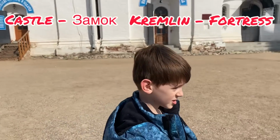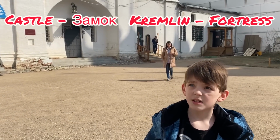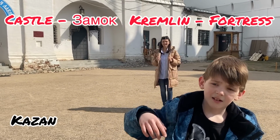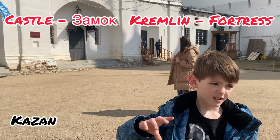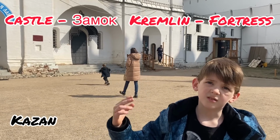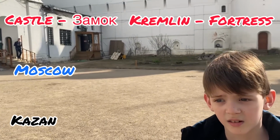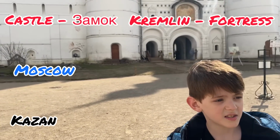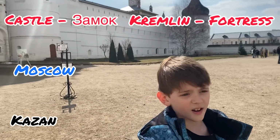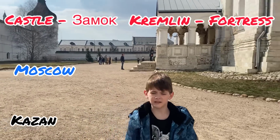It's like the castle which we saw in Kazan. It just doesn't have the blue. Right, without the blue color? Yeah. How does it compare to Red Square in Moscow? Well, I think it's not comparable, because this is all white and there it is red. Yeah, like a pinkish red color? Yeah.